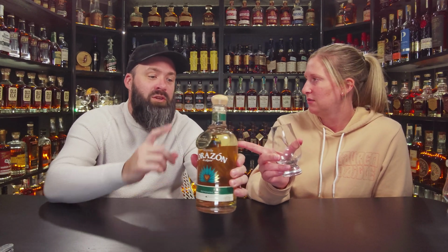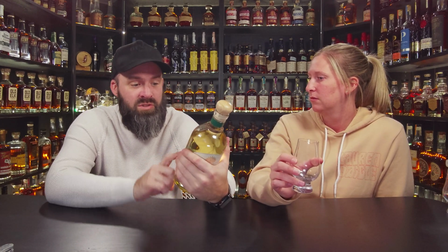Just these guys? Just, or lots? Yeah, no, just Corazon. Because they are owned by Sazerac. Wow. They obviously have, you know, first pick to get the Sazerac barrels.